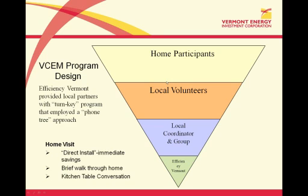Really quickly, the home visit concept is that volunteers would go into a home, immediately install, or direct install as the industry lingo refers to it, compact fluorescent light bulbs, water efficiency measures, pipe insulation, hot water tank wraps, and programmable thermostats. There would also be a brief walk through the home in which they would look at the attic, the basement. Is there attic hatch insulation? Is the basement a dirt floor?